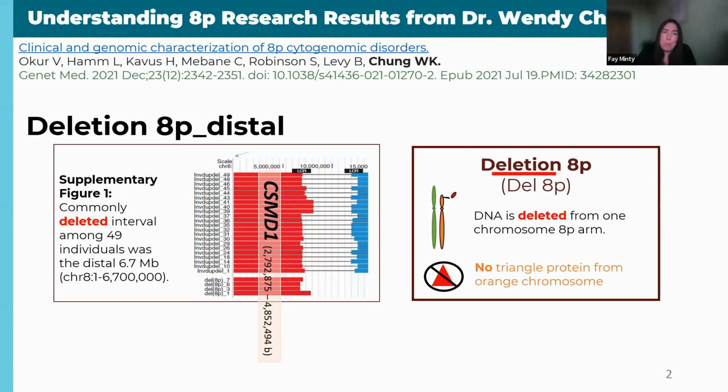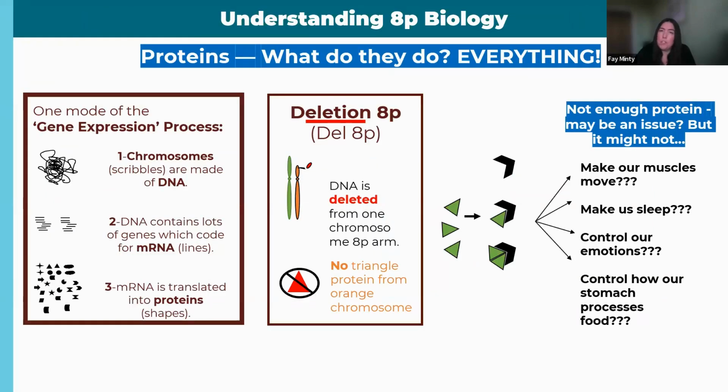Now, CSMD1, the region I'm showing there, is a massive gene, one of the biggest in the human genome. And this is just one of 14 genes of interest that have been identified in this deleted region. One of the modes of gene expression is the process of genes becoming proteins. In the examples shown previously, the deletion would mean that we wouldn't have enough protein, so not enough gene coding for protein. And I'm showing that here as only having 3 green triangle proteins instead of 6. So maybe some human biological processes will continue as normal as a consequence of this deletion, but some might not. This is part of the unknown of our 8P heroes.